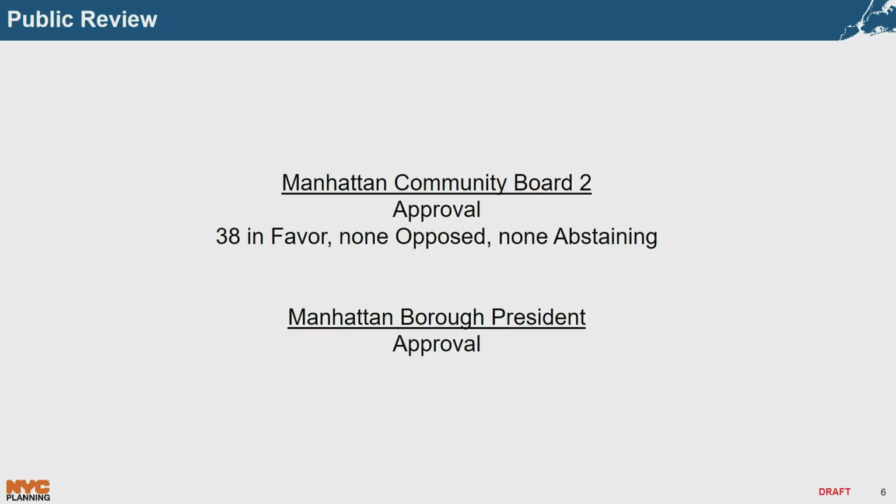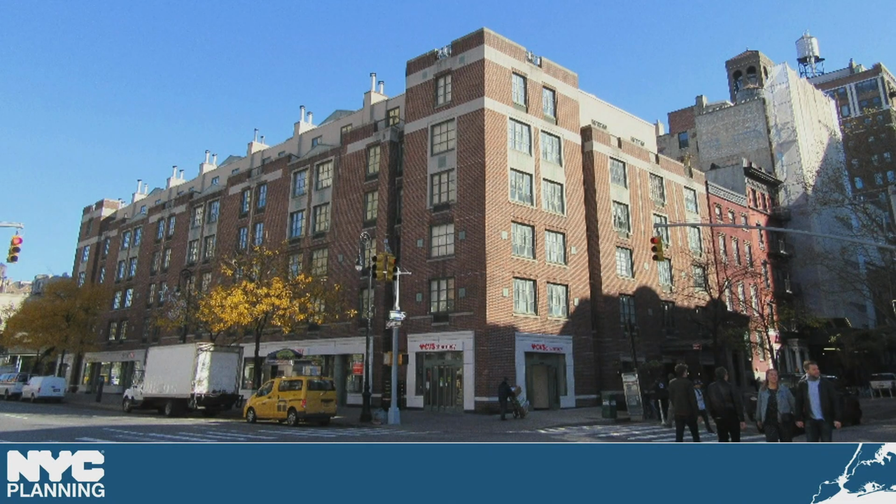The Community Board met on December 19th, 2019, and adopted a resolution of approval, unanimously in favor. In a letter dated January 22nd, 2020, the Borough President also recommended approval of the application with no conditions. As mentioned previously, the public hearing is scheduled for Wednesday, February 5th. The applicant will be available at the public hearing to respond to any further questions the Commission may have, and I am also available now to answer questions. Thank you. Questions? Okay, we'll see this at the public hearing on Wednesday.